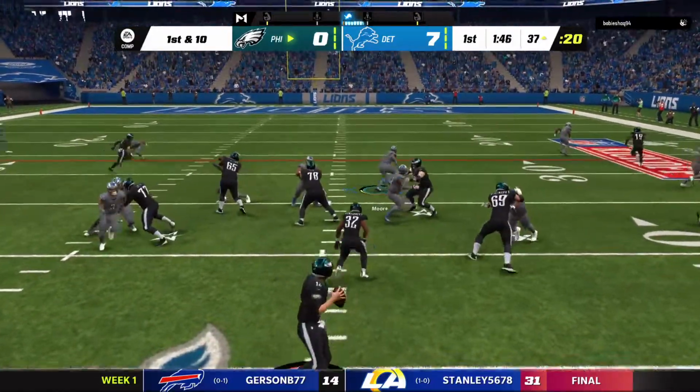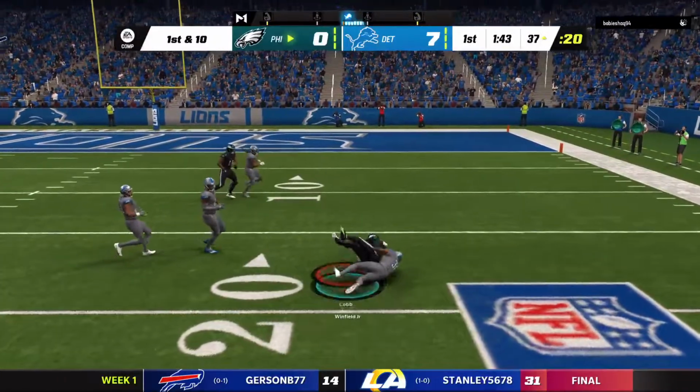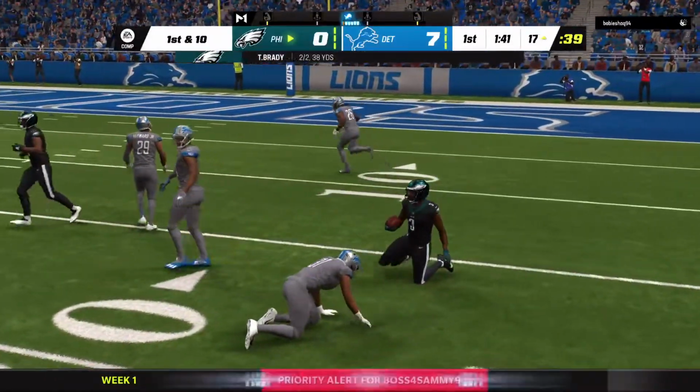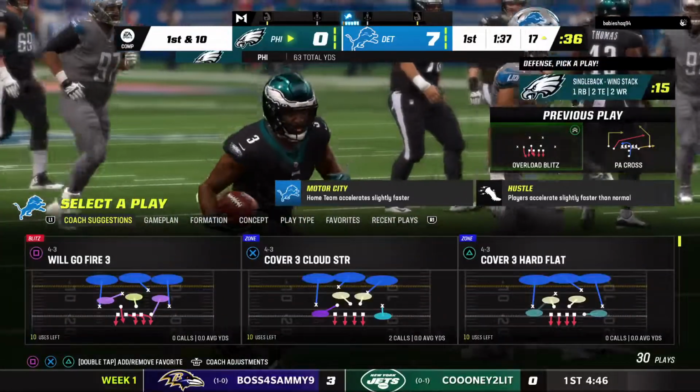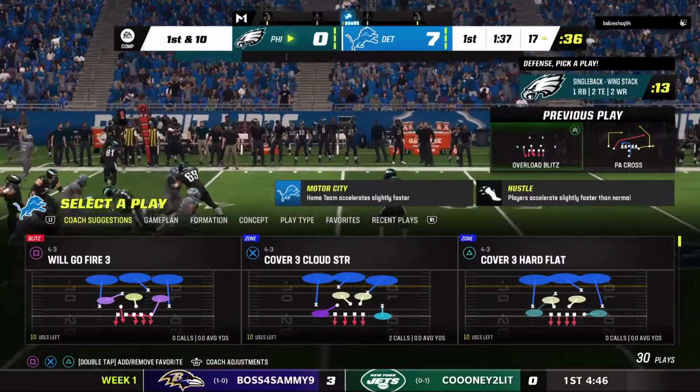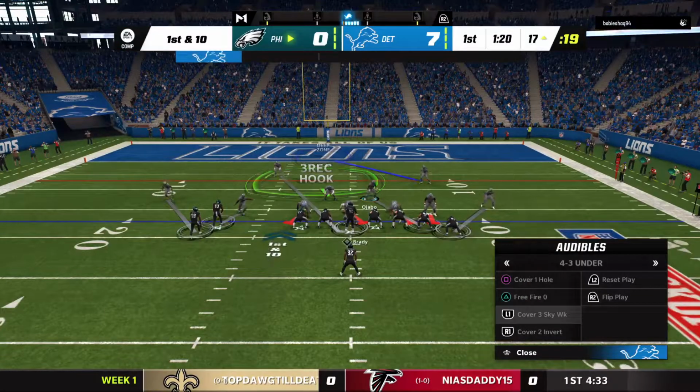They fake the handoff. Now Brady. Open man, here's Cobb. And inside the 20 before he's brought down. Another big gainer that time. This one goes for 19 yards. This is shaping up to be a really nice-looking drive to get the season underway here.